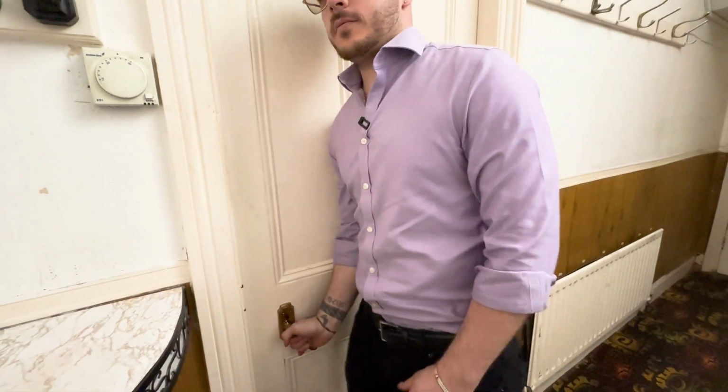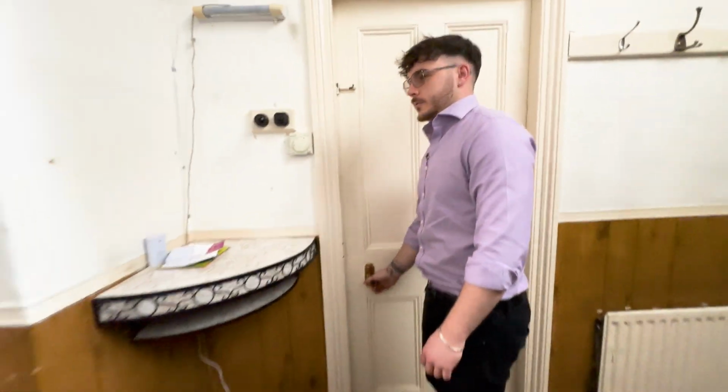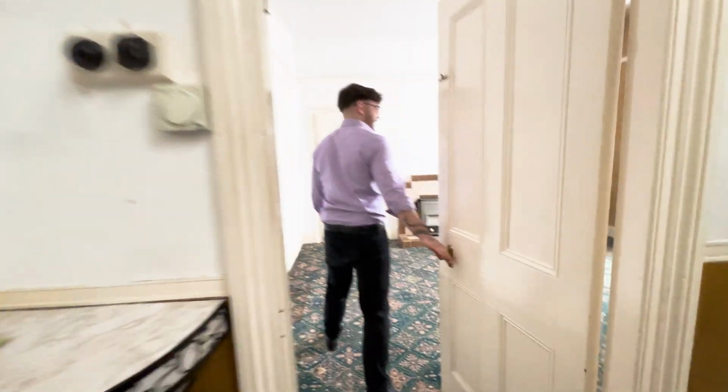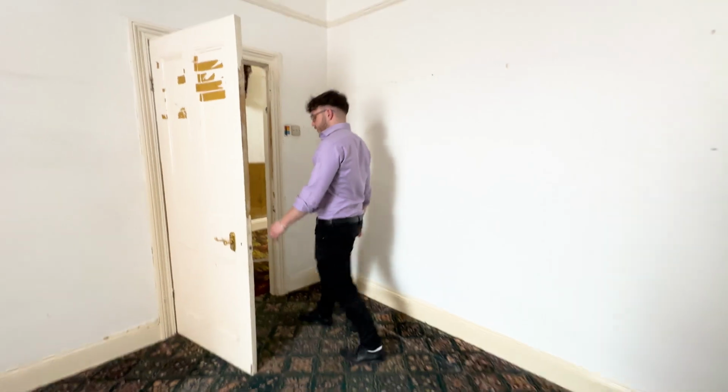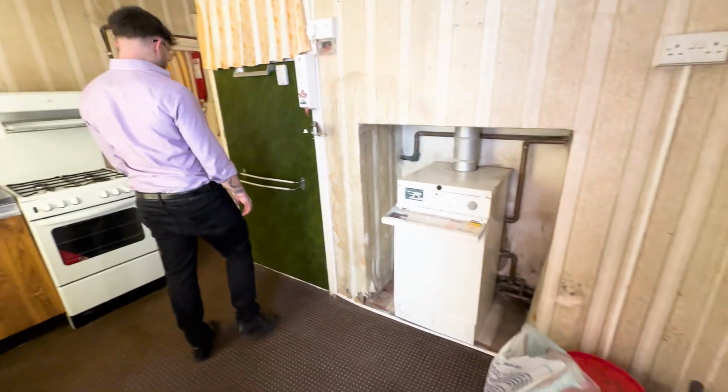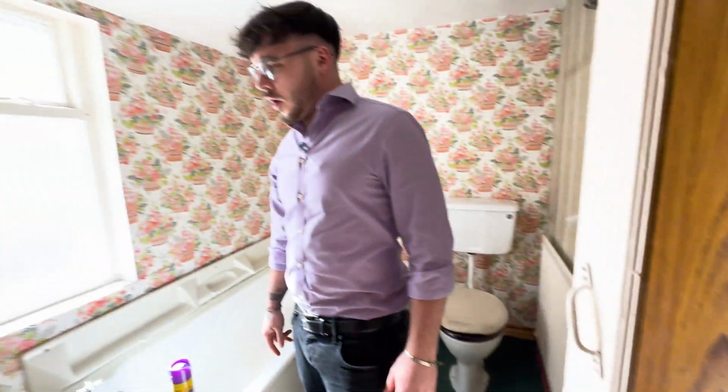It's a bit of a boot, this door. Naughty. Yeah, sweet, another big room. God, girthy property this. Lovely. Do you know where the gas meter is? By the front door, maybe. There's an old boiler, isn't it? Oh, it smells so old in this house.